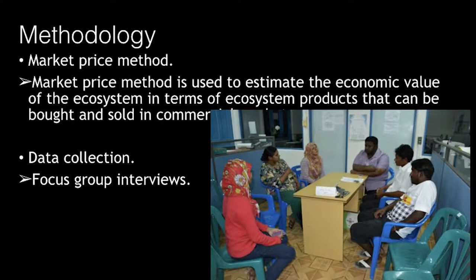We thought that when we come up with conservation models, if we have efficient tools added to them, our argument will be much more valid than science only. Our data collection method was market price only, and then we used focus group interviews. We met with council members as well as guest house people who are involved in local tourism, and we interviewed them and took data for this.